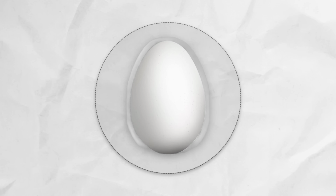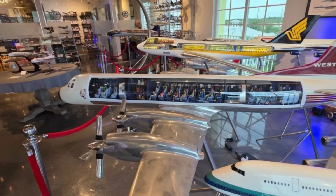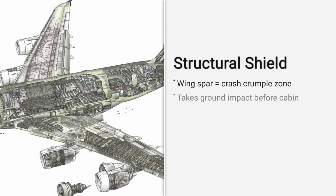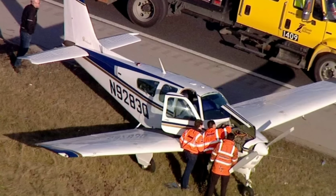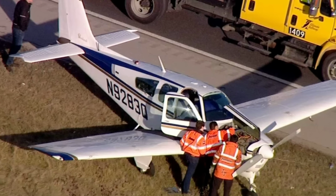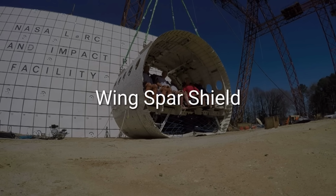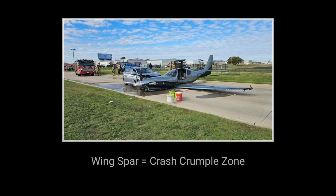Imagine the cabin as an egg inside a box. The wing and spar are the packing material, designed to crumple so the egg does not break. In engineering terms, the load path runs from the ground, through the wing, into the spar, and only then into the fuselage. This staged failure is what separates a bruised pilot from a fatality. The Society of Automotive Engineers calls it progressive collapse. The structure yields in a predictable order, maximizing the deceleration distance.